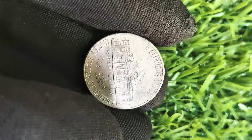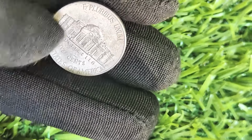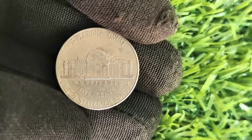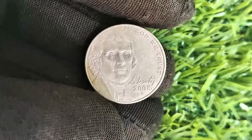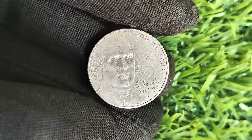Here's why this matters. The value of these coins is skyrocketing. As more collectors recognize the rarity of the 2008 D Jefferson nickel, demand will only increase. But that also means counterfeits are flooding the market. This is why authenticity is everything.